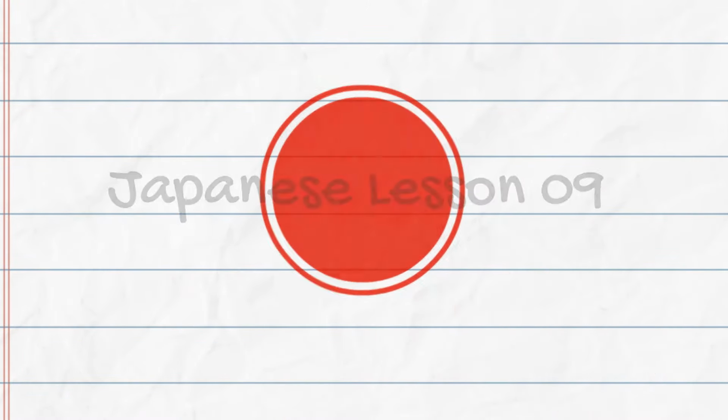Today I want to look at the T, the N and the M hiragana. So in total we look at 16 of them today. Again, the pronunciations are exactly the same as with the katakana. Don't forget that the T has a dakuten version, which is the D hiragana.